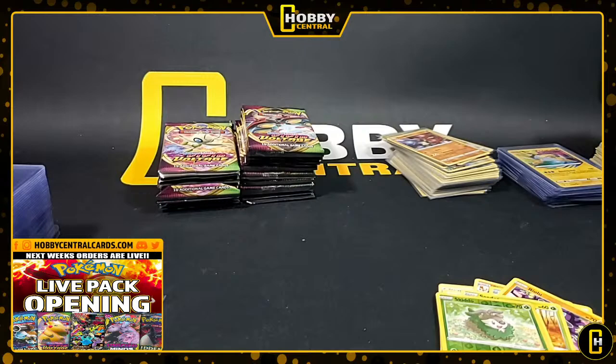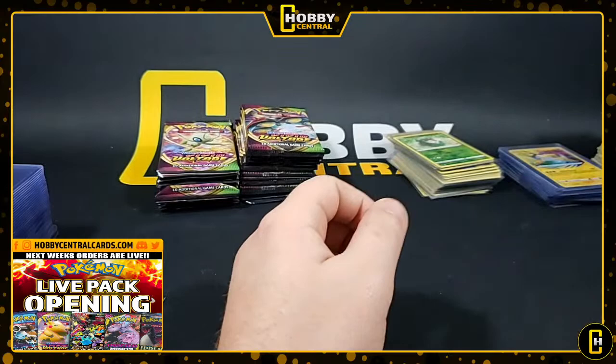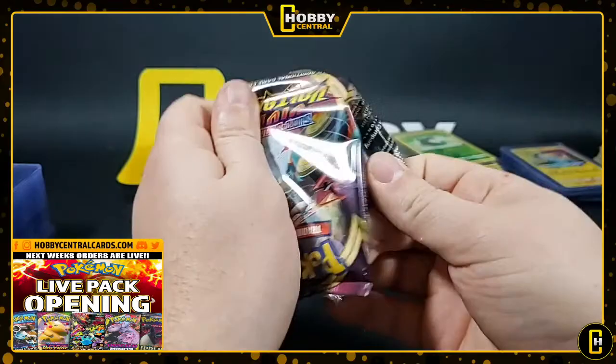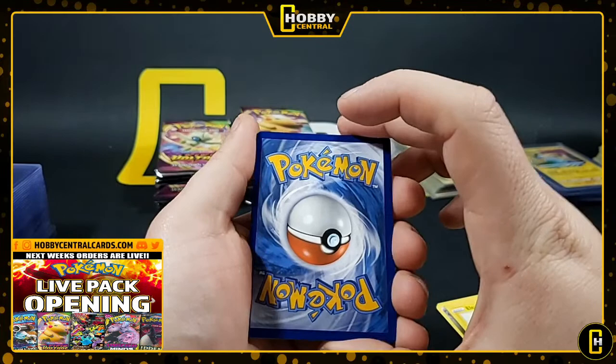Alright, let's get Skiddo. Good old Skiddo. What's up, Alexis? Haven't missed anything too crazy. This box hasn't been as good as the first one so far, but there's lots of packs left, so we'll see. Hopefully we get that Rayquaza Amazing Rare.